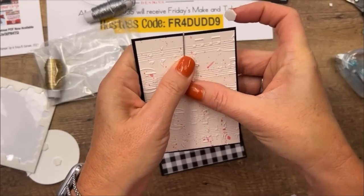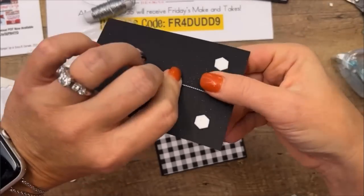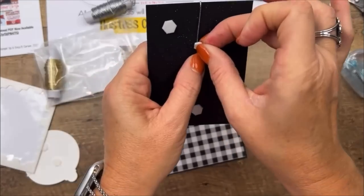My piece went wonky as I ran it through because it's not straight. So see, I'm going to hold that down with the Dimensional. I'm going to come back here and do the same thing. Hold it down with the Dimensional.